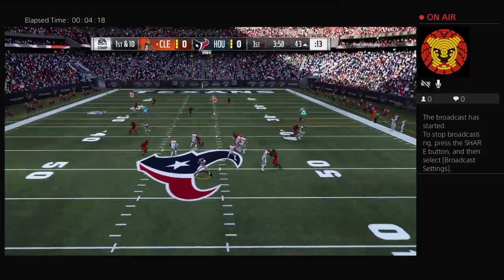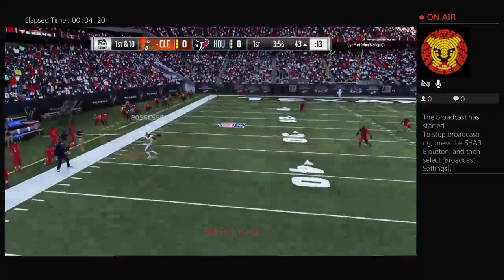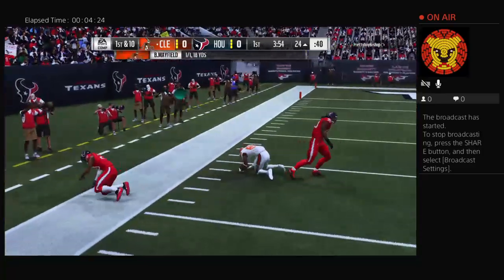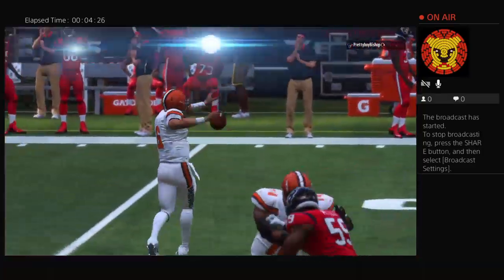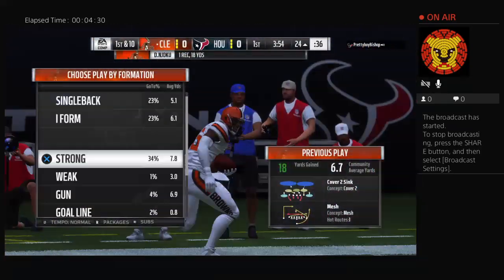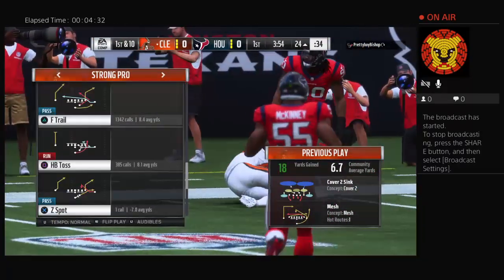Mayfield now looking to throw on first down. Forced out to his left. Sideline throw, it's complete. And a nice job there of keeping the toes inbounds. Big yardage there for the Browns, 18. Really been an ideal start for them. They get the turnover on the opening possession.